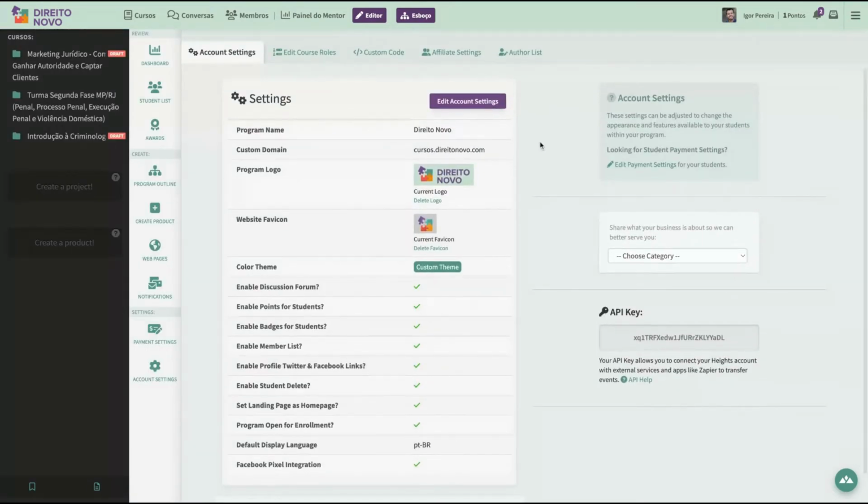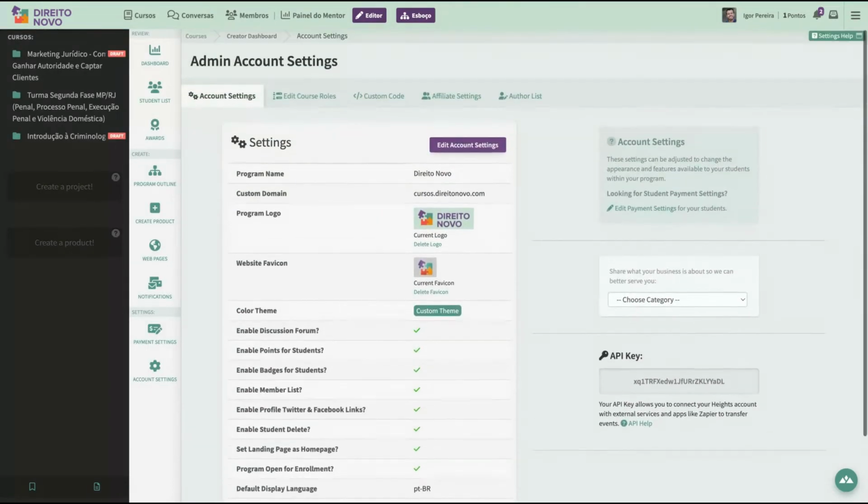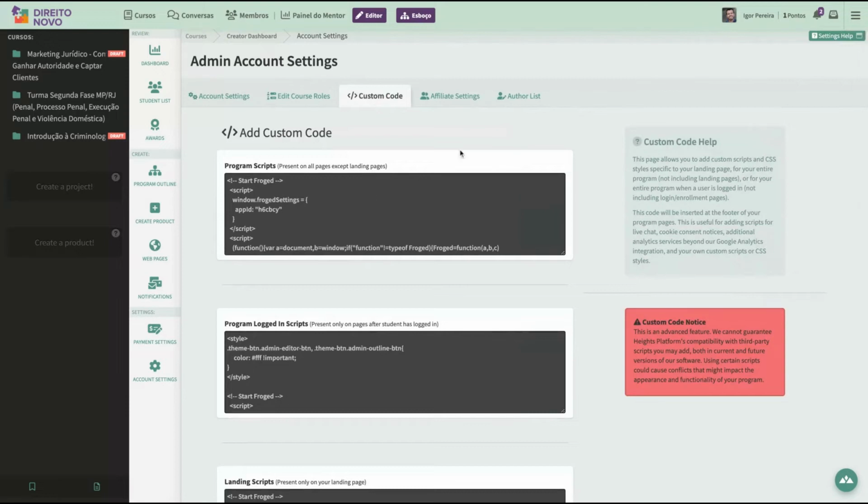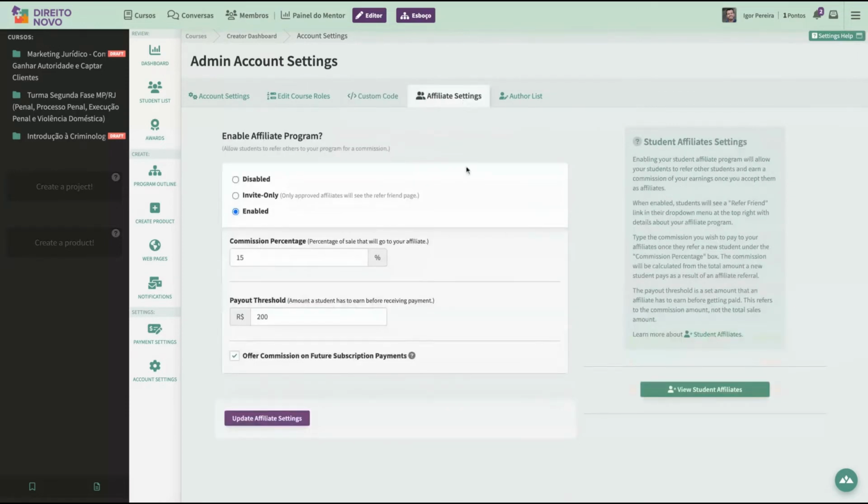So on account settings, you can see that you can customize everything, the color theme. You can add your favicon, you can add your custom domain, you can add custom codes, so you can add your live chat. Here's affiliate setting that you can fully customize.